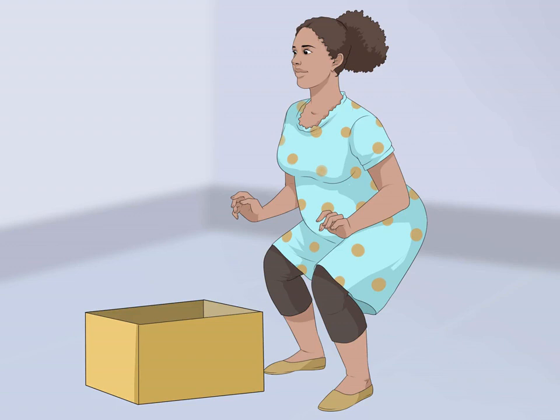After you've gone down into a squatting or kneeling position, if you feel as if you can't lift the object or even get back up, simply sit down on the ground. It is better to pause for a moment rather than risk injury.